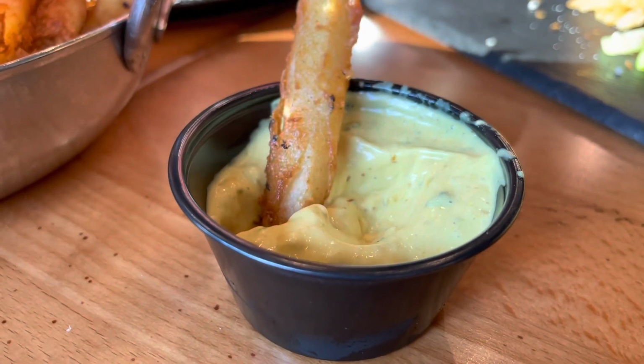I just want to dive in it. This is so good. Nice curry flavor to it. It's not overpowering. Outstanding. This was a good starter. Definitely. Now we're going to move on to the poutine.